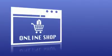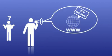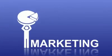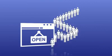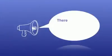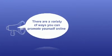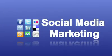It's no good having a website if nobody knows it's there. To sell your product or service online, you need to tell people where you are and what you've got to sell. Getting to grips with website marketing can ensure you have a steady stream of visitors to your site who are ready to buy. There are a variety of ways you can promote yourself online. Most businesses use one or all of these three: search engine optimization, pay-per-click advertising, and social media marketing.